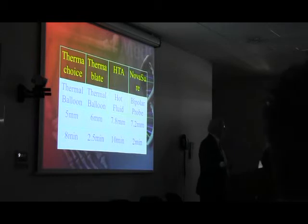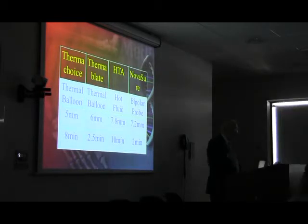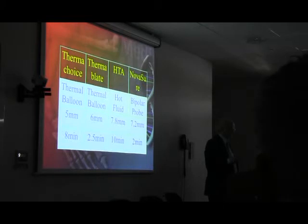But I think the Thermablate is the newer one, and it's quicker. It's got to be 2 minutes or less, I think, really, to do it. So they're getting there. They're getting there. And the HTA, the Cerene. Realistically, at the moment, it is the Thermablate and the NovaSure.